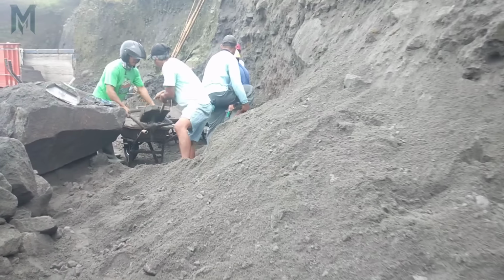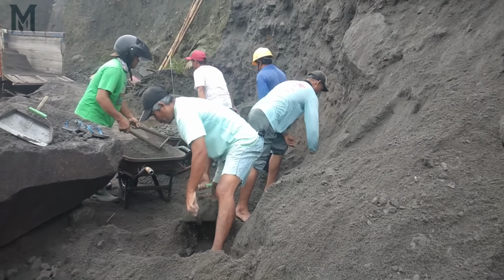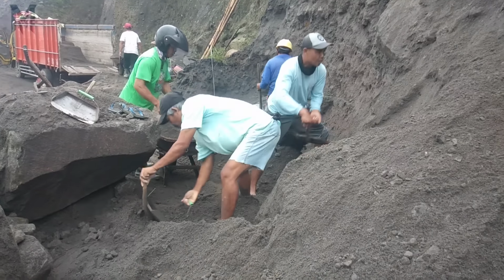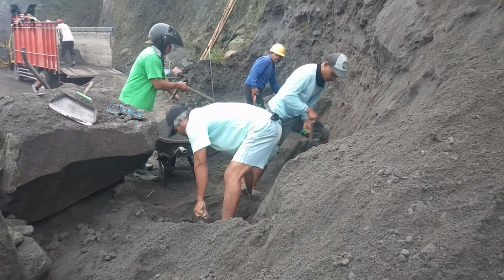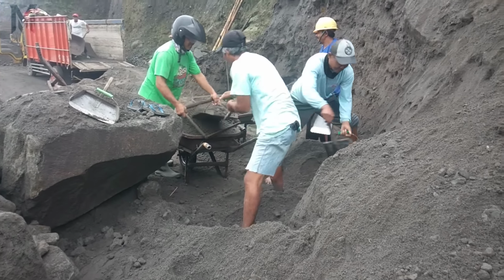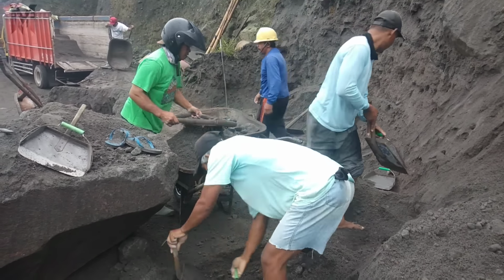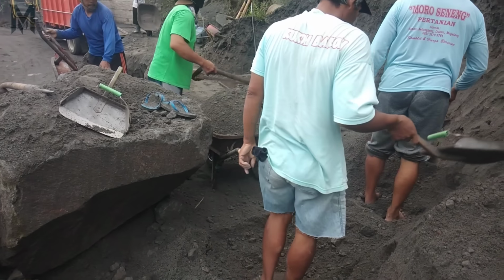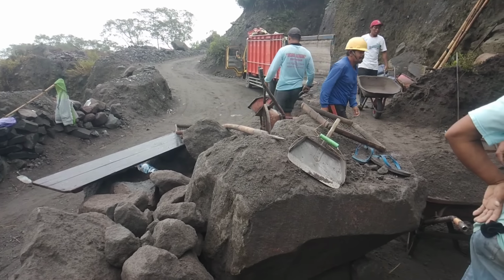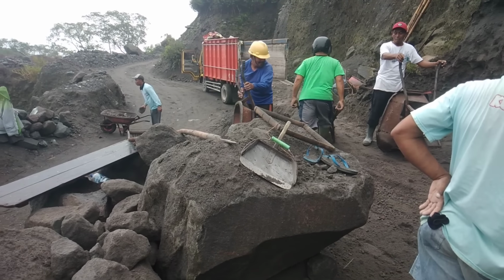They will dump the gravel left over from the sand sieving process at this location, which will save a lot of time. I believe that this third location is the easiest to find sand, and the cliff is not too high either.